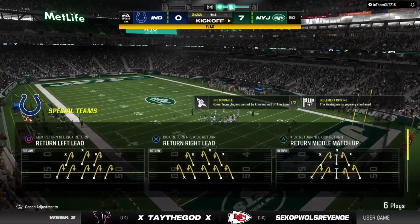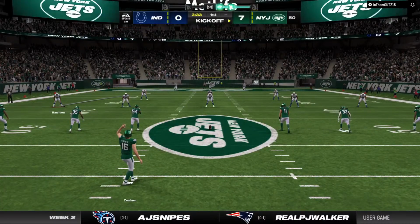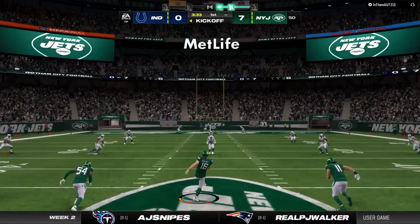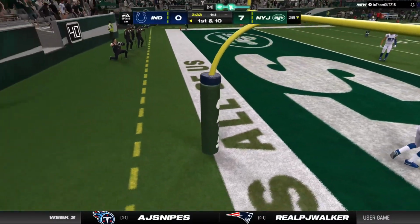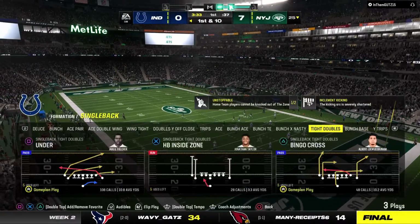The PAT is up and good, but hold on a second. There is a flag. So they'll go ahead and accept the penalty. After the roughing penalty on the PAT, they'll kick off from 15 yards further upfield. And they will not get a chance to return this one as it's through the end zone for a touchback.